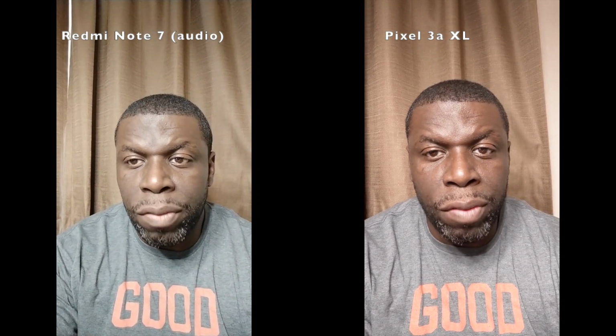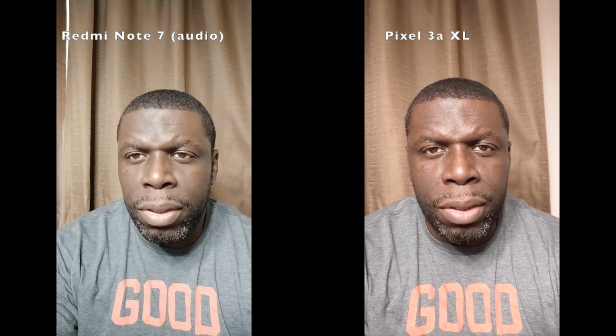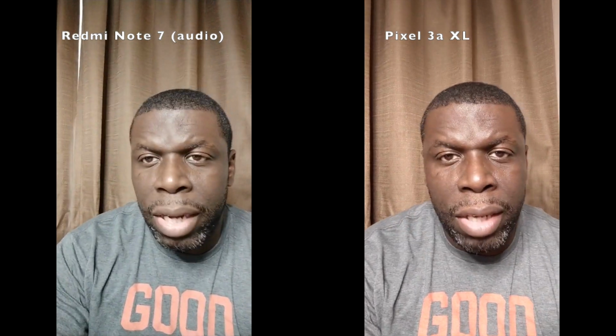Now here we are in artificial lighting with both devices. I gotta say, something about the front camera on the Pixel devices, they all have this brown hue to them. But my curtains are actually pretty much the color of the curtains in this, where it shows on the Pixel. But I'm almost favorable to the Redmi Note for some reason. It doesn't have that brown hue. Can you see what I'm talking about? Yeah, this is artificial lighting.